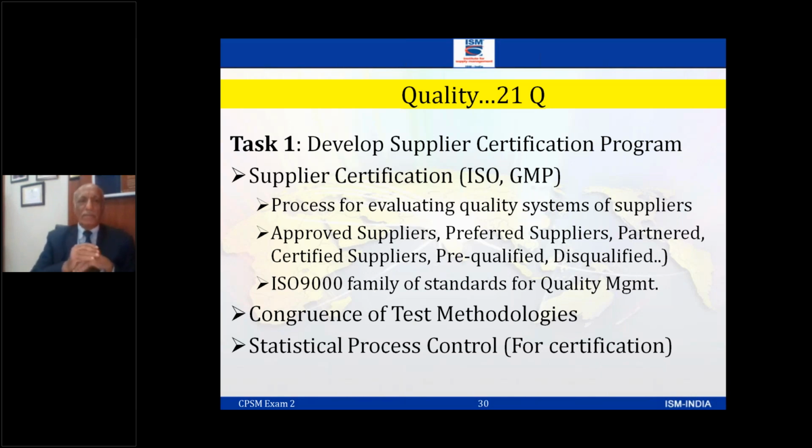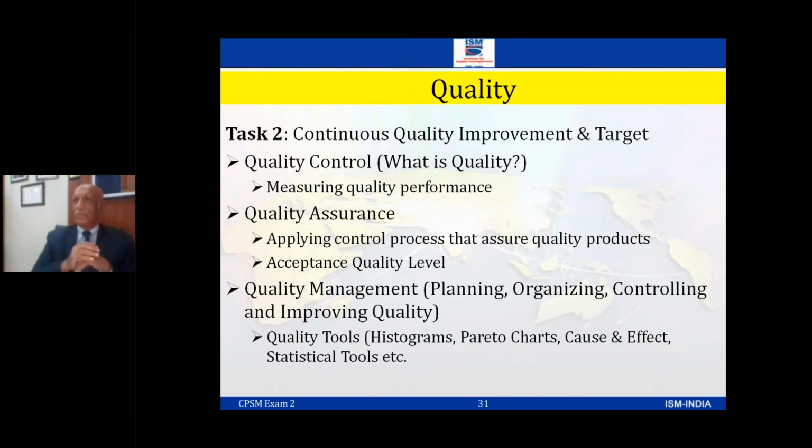Task 2 of the quality, continuous quality improvements. Because the quality norms are changing. You did the quality certification, but now your norms are becoming much more stringent. You want to excel in quality. The moment you want to excel in quality, you want to measure the quality performance.